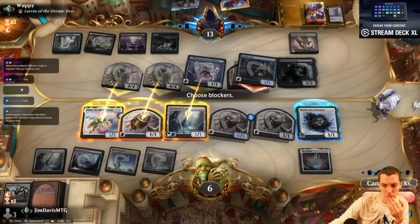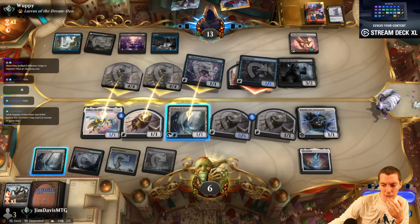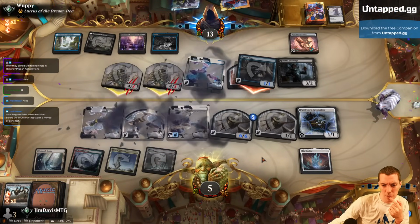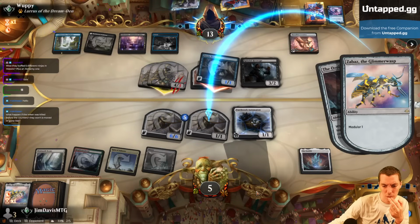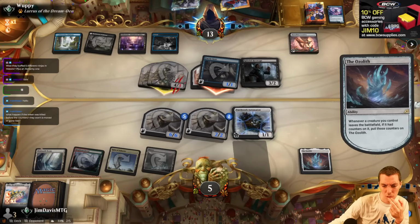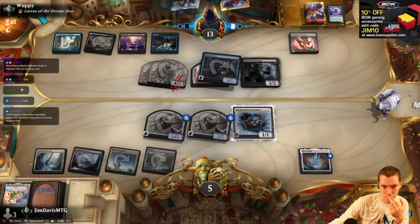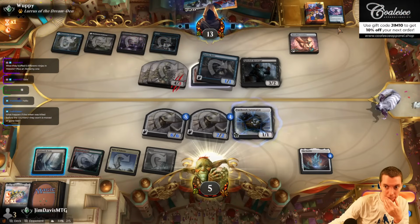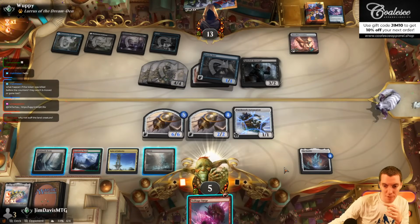Let's just do this. And then we will modular over to the other Thopter. I guess they have Lurrus coming too. Modular here. Ozolith pumps. We're at 5. Why Lurrus? Lurrus does give them nearly infinite blockers.